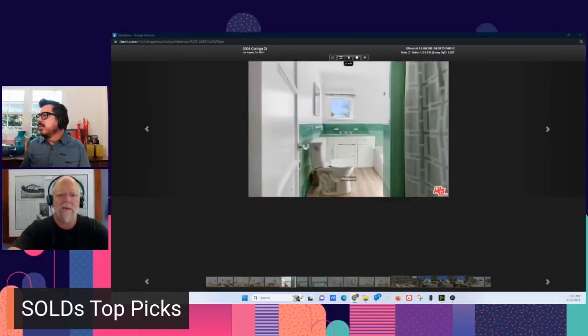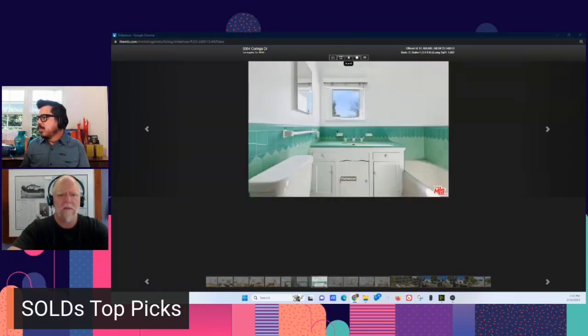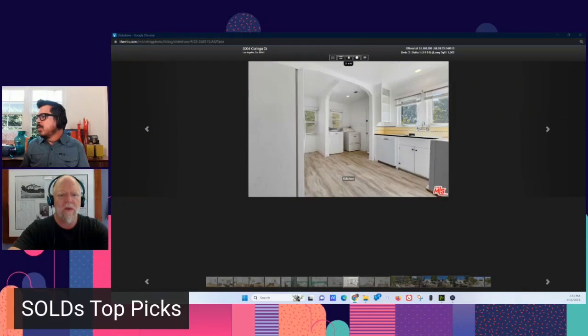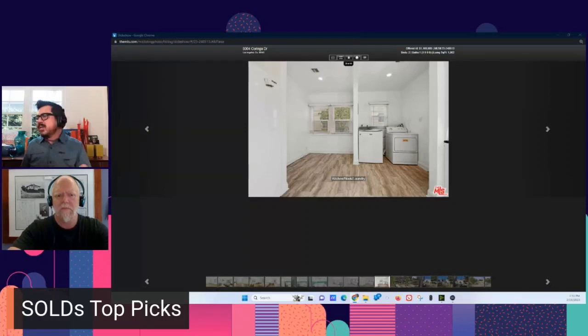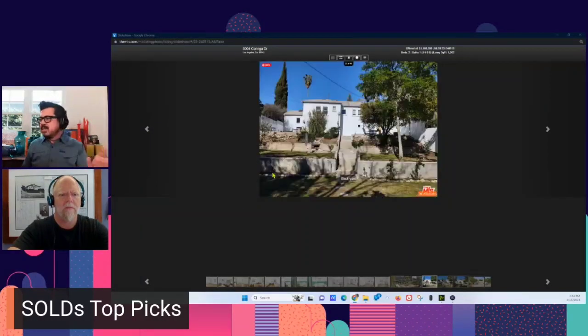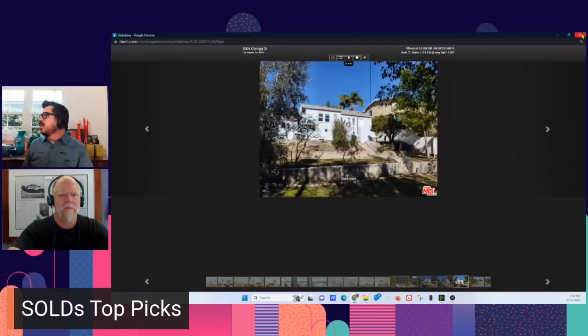Yeah. But it looks like it has good bones and decent condition. Certainly could use some surface upgrades, but it looks moving ready. Well, it's funny you say that because when I read the notes, they'd actually done some system upgrades and you could move into this. So good for them that they did some important things.